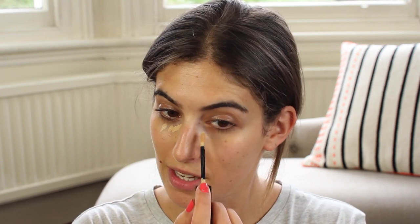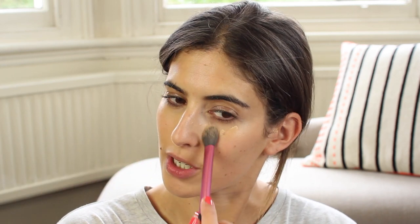I'm just going to place it under the eyes, around the nose, and on the chin. And then just blend it out. I find if you want a little bit extra coverage, then instead of blending, just tap it, and it doesn't disperse the product as much.